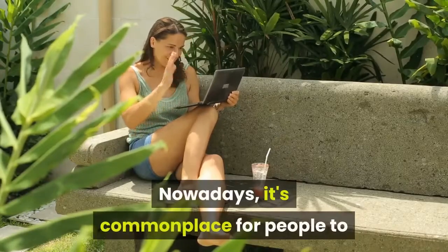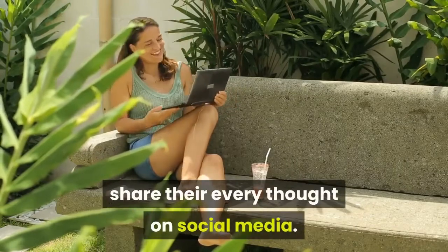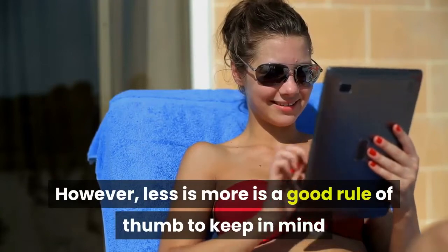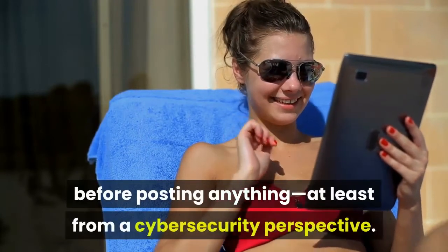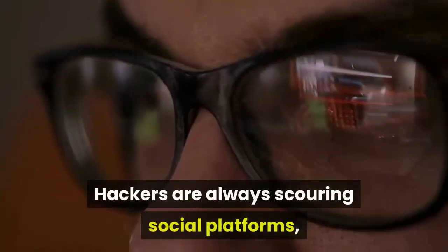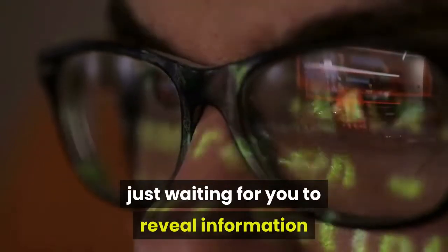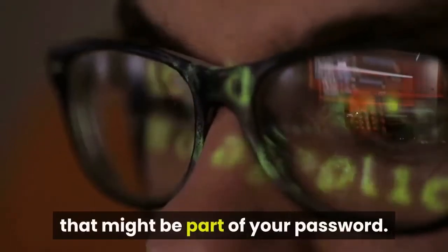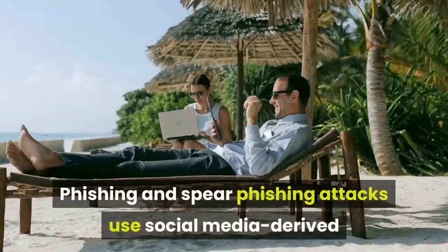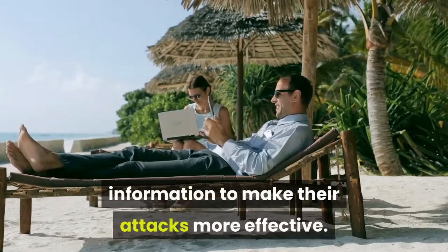8. Oversharing on social media. Nowadays, it's commonplace for people to share their every thought on social media. However, less is more is a good rule of thumb to keep in mind before posting anything, at least from a cybersecurity perspective. Hackers are always scouring social platforms, just waiting for you to reveal information that might be part of your password. Phishing and spear phishing attacks use social media-derived information to make their attacks more effective.